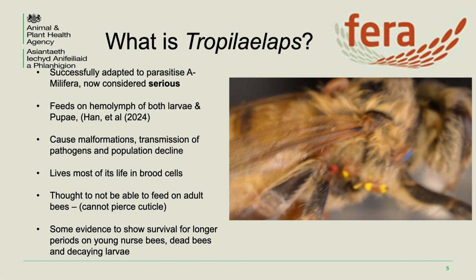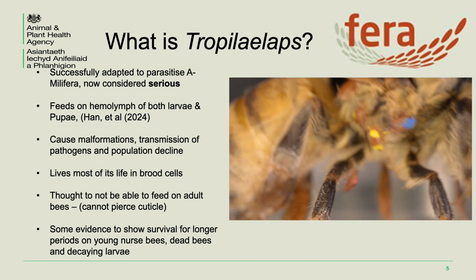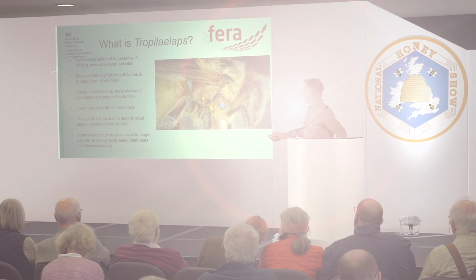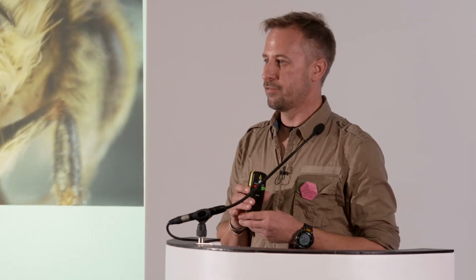As I said, it has successfully adapted to parasitise Apis mellifera, and is now considered a serious threat, having jumped from the larger honeybee species. It feeds on the hemolymph of larvae and pupae. I've quoted a paper there from Han, where they'd done some work with Varroa. They discovered that Varroa feed not only on the fat body of adult bees, but also on the hemolymph of pupae and larvae, and during those experiments they found out that Tropilaelaps also feeds on the hemolymph of larvae and pupae.